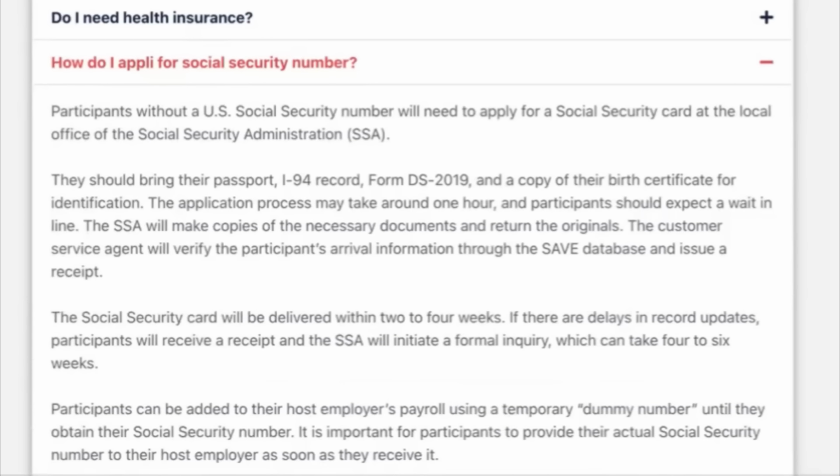How to apply for a Social Security number? Participants without a U.S. Social Security number, or SSN, will apply for the Social Security card at the local office of the Social Security Administration, the SSA. They should bring their passport, I-94 record, DS-2019, and a copy of their birth certificate for identification. The application process may take about 1 hour, and the participant should expect a wait in line.